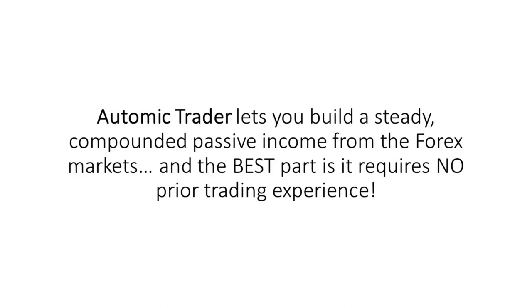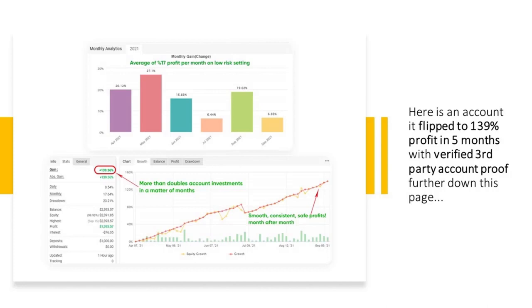This is strictly for anyone who wants to take back their life and freedom. Automic Trader lets you build a steady, compounded passive income from the Forex markets, and the best part is, it requires no prior trading experience. Here's an account it flipped to 139% profit in 5 months, with verified third-party account proof further down this page.